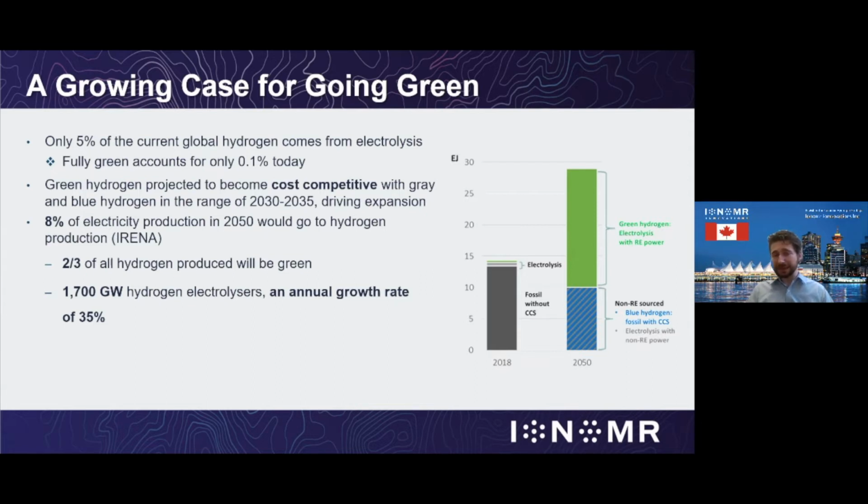And all of these, again, pair with major competencies within Canada, because Canada is pioneering carbon capture and utilization technologies in addition to CCS. And this utilization piece is incredibly critical for blue hydrogen to be cost competitive in 2050 as well. In fact, there is a 1,700 gigawatt target for hydrogen electrolyzers and over 100 gigawatts by 2030. This is an annual growth rate of 35%.